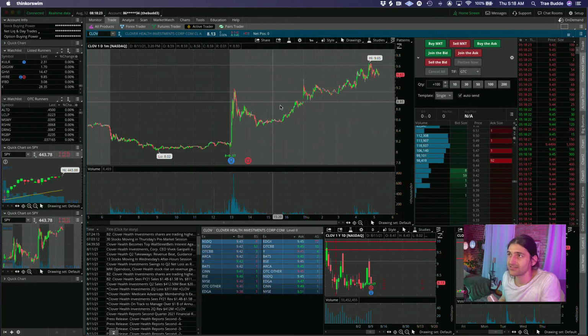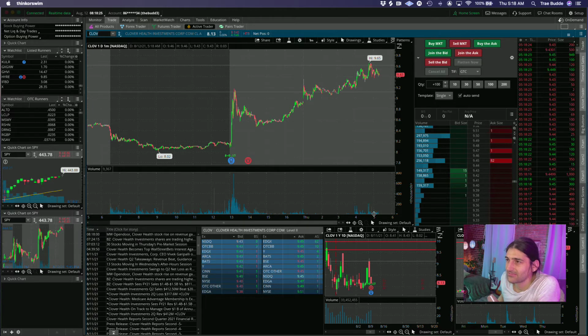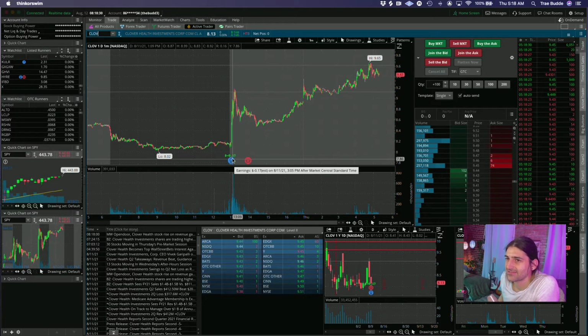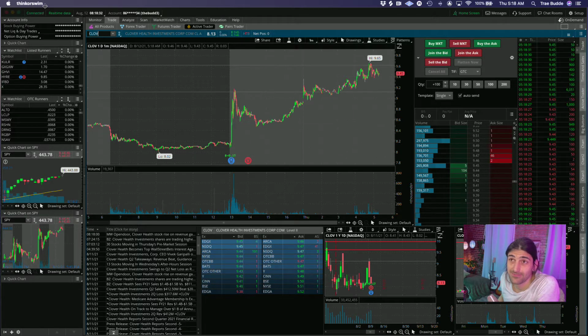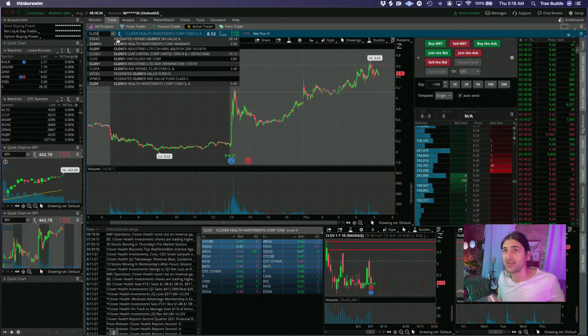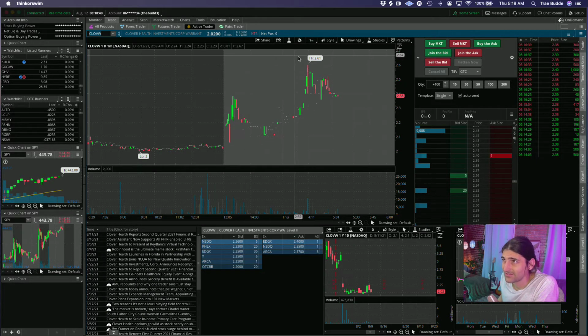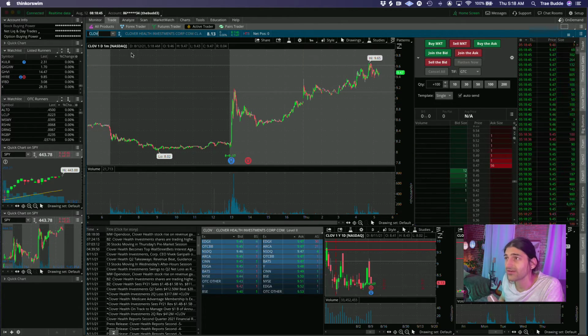CLOV, it's the other one. This is a Wall Street Bets thing. They had, I guess, good earnings yesterday, so now the stock's up a bunch. Also, keep an eye on CLOV W, the warrants. The warrants always move in tandem and sometimes with more exaggerated moves. So keep an eye on the warrants as well.